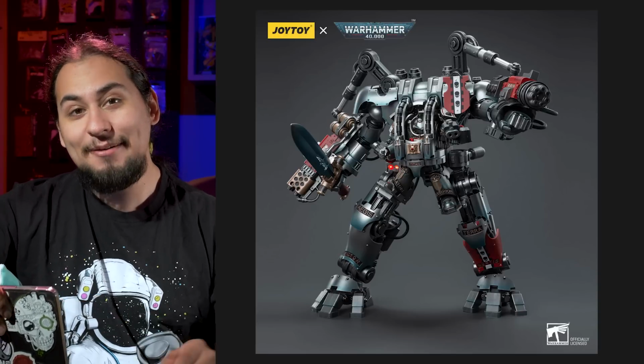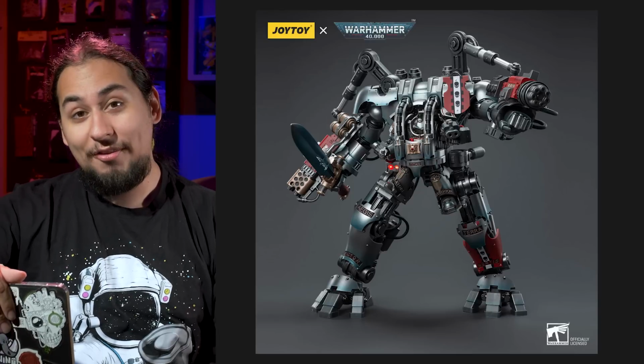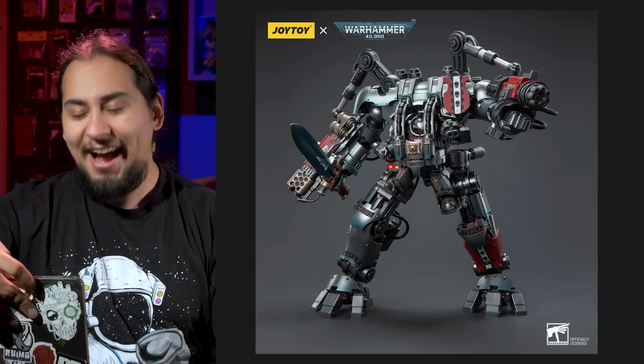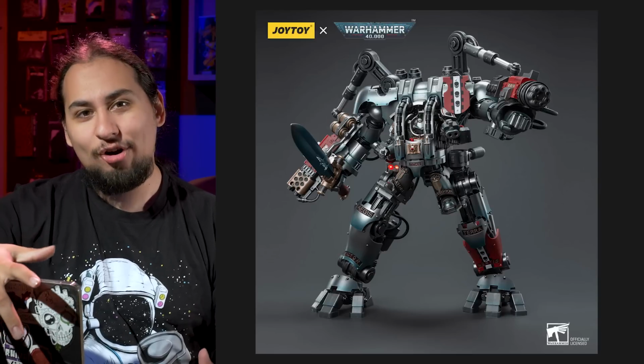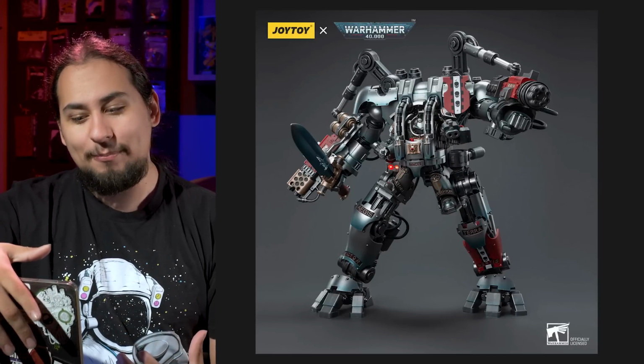I have never heard anybody say anything negative about this miniature ever. That is not true at all. The Nemesis Dreadknight is an absolute meme. It's the baby carrier. It's kind of hilarious that the Grey Knight Terminator, one of the biggest types of Space Marines, is hanging off the front of it like a little baby in a papoose.